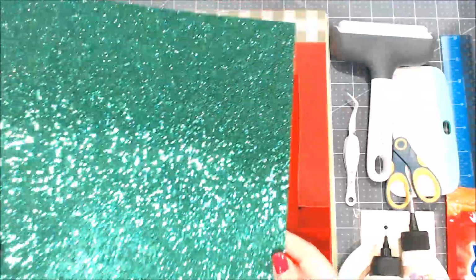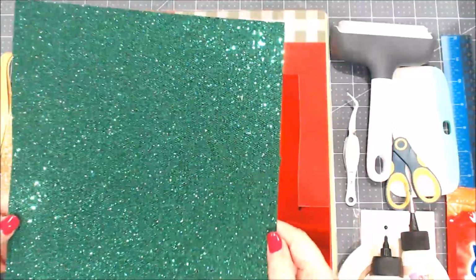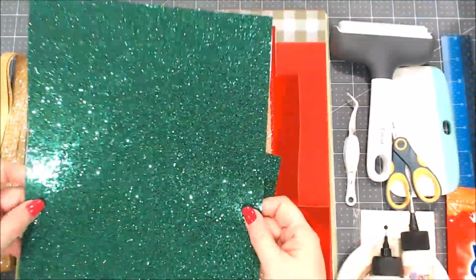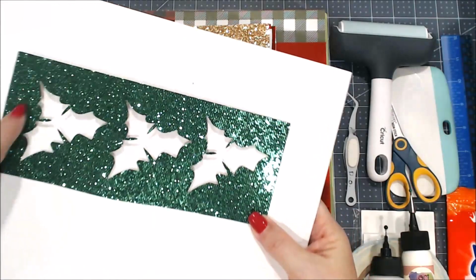Can you see that? Oh my God, it is so pretty. It's little teeny tiny sequins on this glitter piece, and it is absolutely beautiful, and it gives a lot of texture to your card projects. And you can see here, I left out a piece of this so you guys can see it. Look how beautifully it cut.